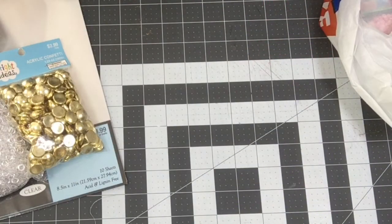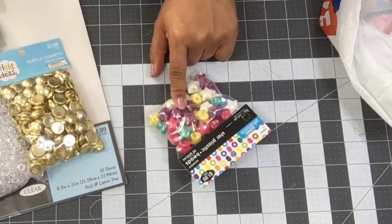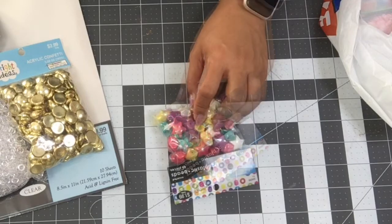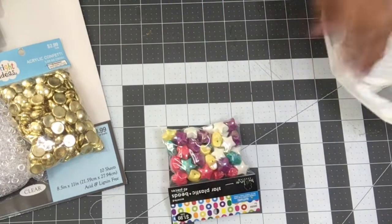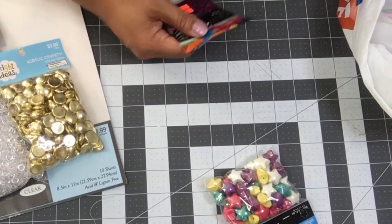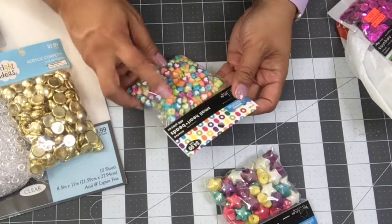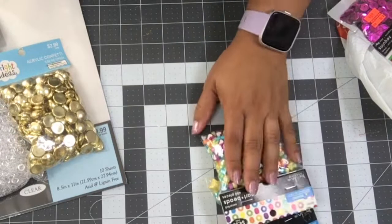And then the Treehouse Studio, I think that was also on half off. Nope, that was full price. That was full price, but who cares? I got some because I'm low on my stars. There's not much of those left. This is another Treehouse Studio. This was $4.99. And yeah, that was full price also.